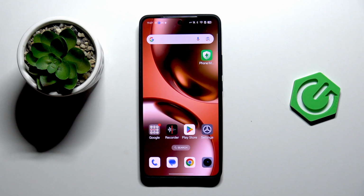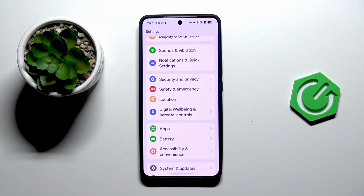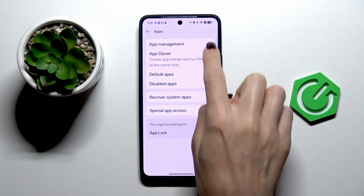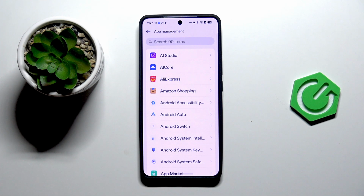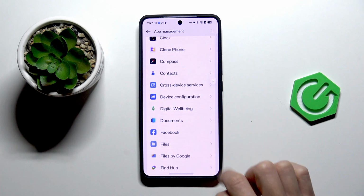So if you need to free up some space, there are several things that you can do. Let's start with cleaning the cache. To do it, just open the settings, then find and select apps. Here go to app management and now select apps that you use the most.